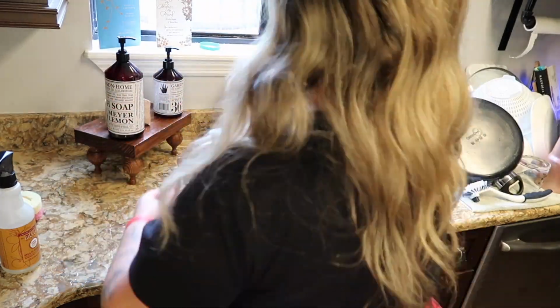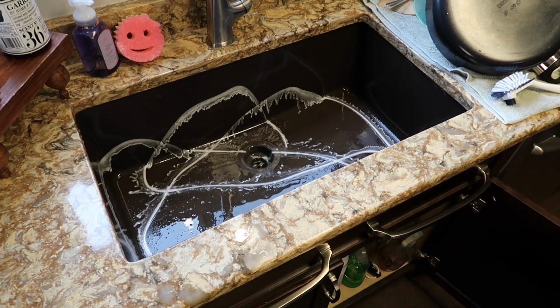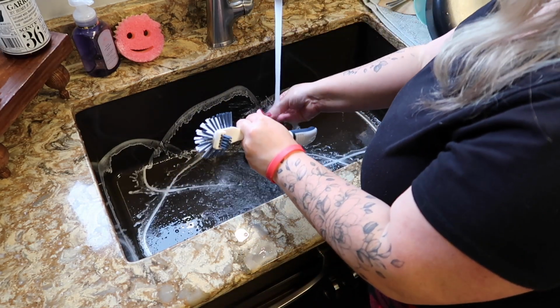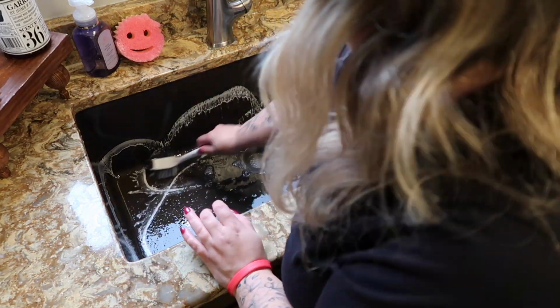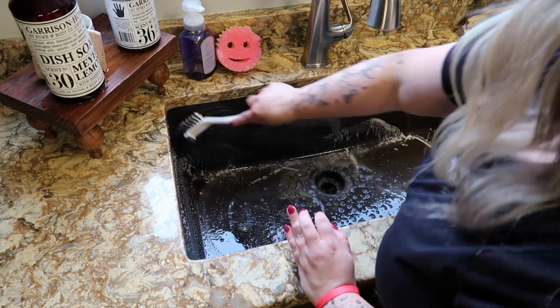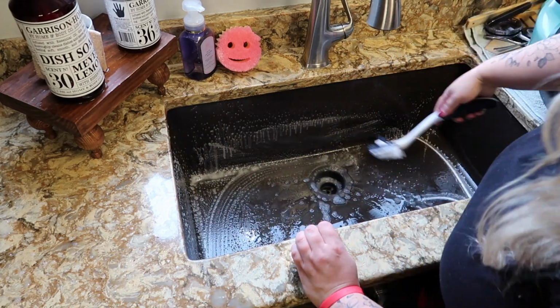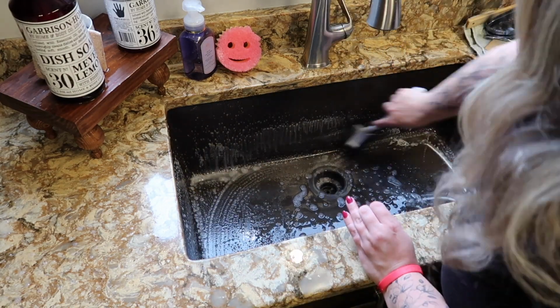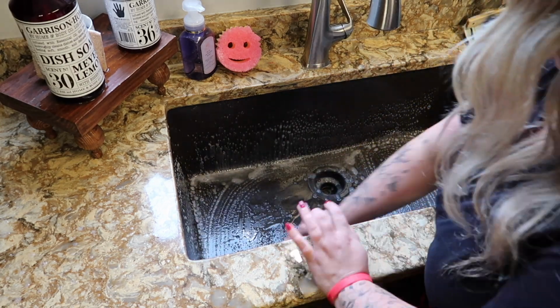So now we are going to give my sink a really good scrub. I put some soft scrub in it and I'm just going to take this scrub brush and scrub it really well and then rinse it out. And I am going to do, I guess, kind of a second wash on it with dish soap and water. Sometimes the soft scrub, I rinse it out really well, but I feel like there's still like a residue of it. So I like to just lightly wash the sink afterwards with some hot soap and water.